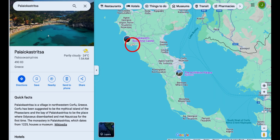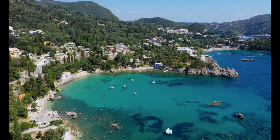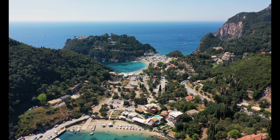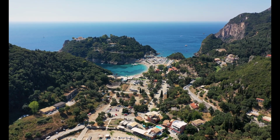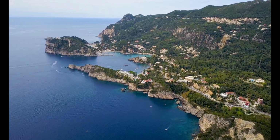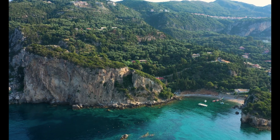Paleokastritsa is on the west coast of Corfu Island, and this is by far one of the most beautiful, picturesque places that you will find. So we're going to be here for the next 3 days, and we're going to explore this area. It's known for its beautiful beach bays, beautiful blue water. There's a monastery, and they also take a bunch of boat rides from here as well. So we'll show you along the way what we have to offer in this area. Lots of cliffs, beautiful homes up on the cliffs as well. It's just a gorgeous area. So yeah, let's go check out Paleokastritsa. Say that 5 times over. Let's go check out Paleokastritsa.